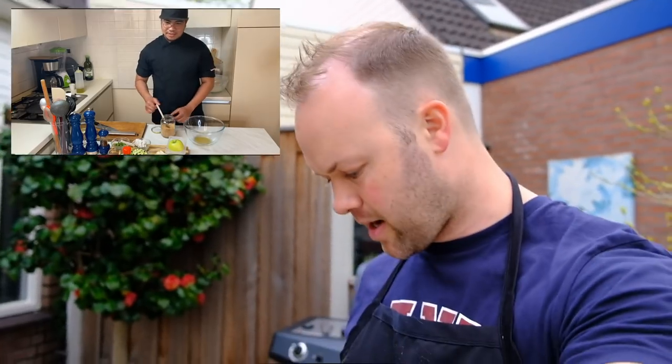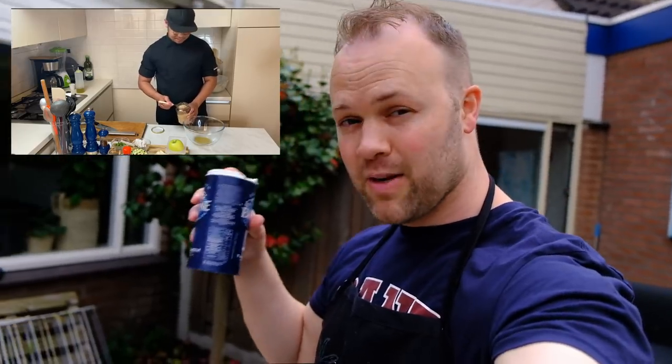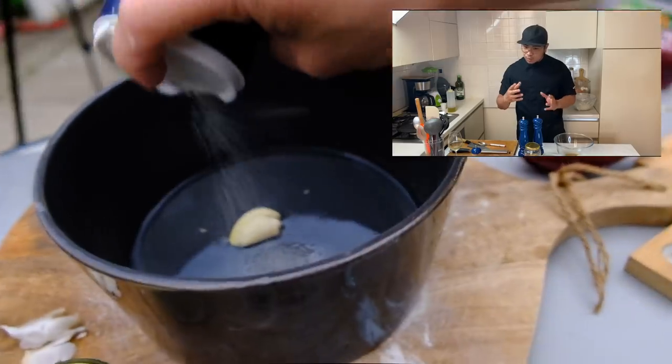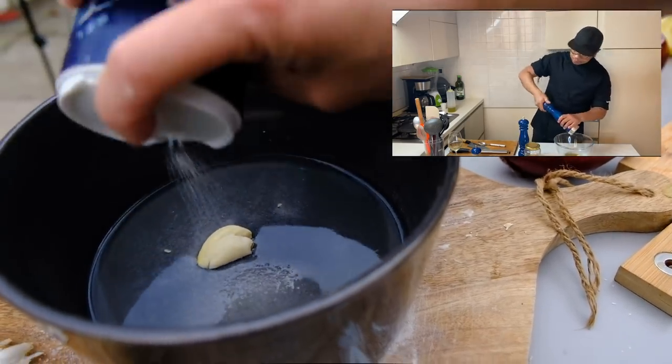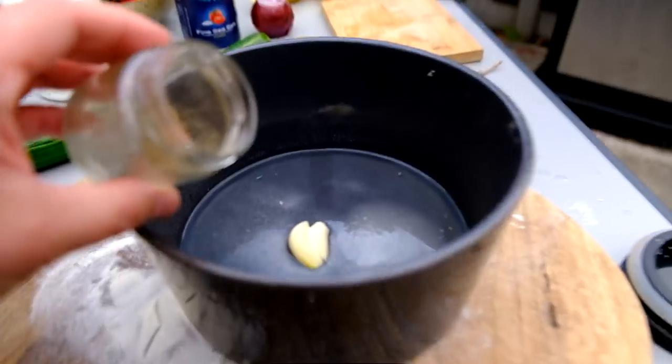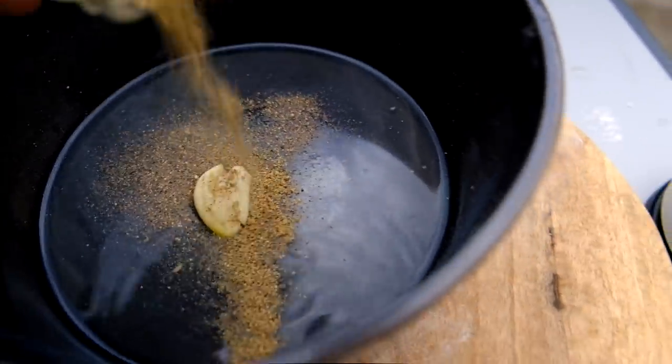So we're adding 1 tablespoon of sugar, table sugar. I'm adding about half a tablespoon of salt. I just do this on feeling. And some black pepper, right? Yes, some black pepper. And then we've added garlic.